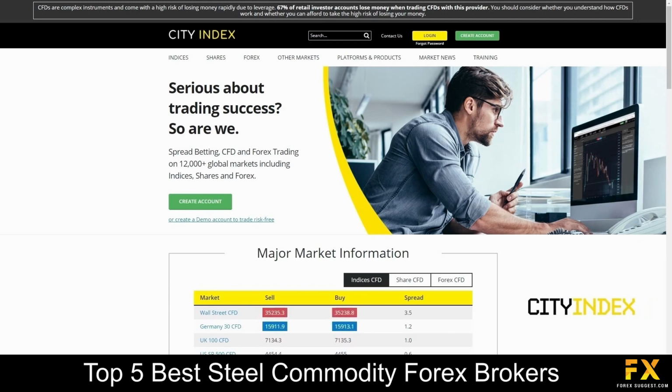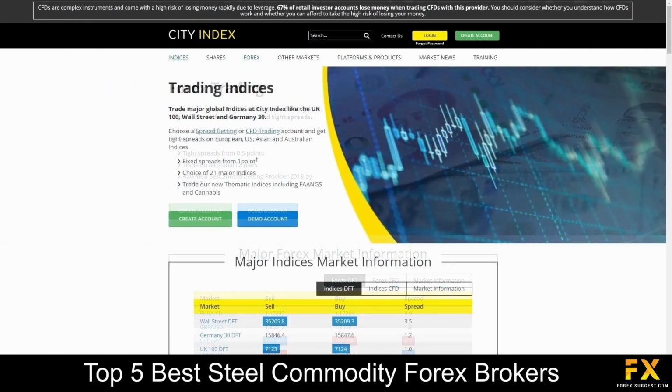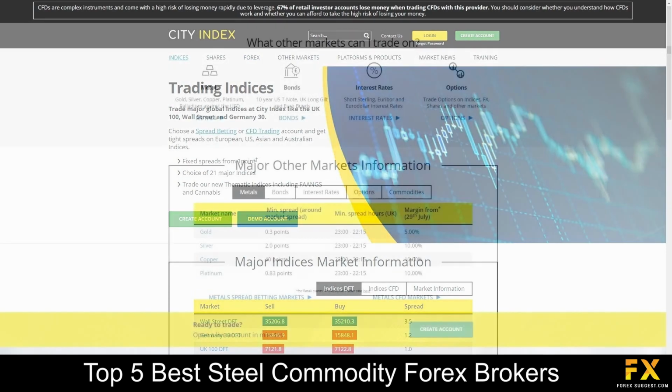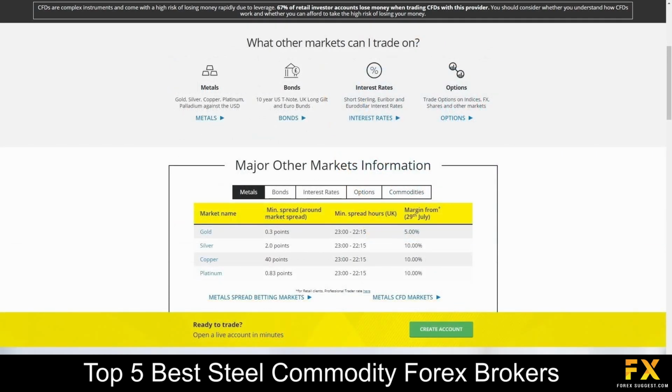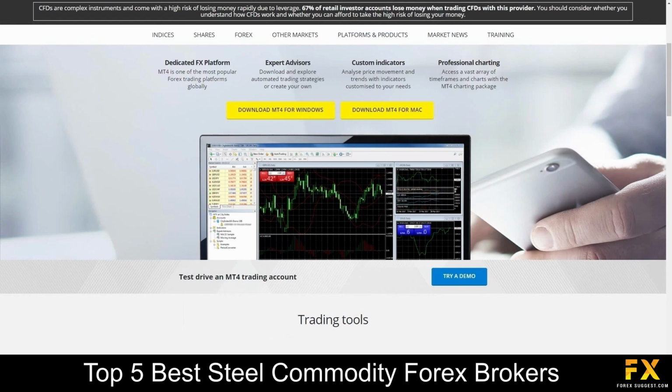City Index is a spread betting CFD and Forex trading broker, which is regulated by the UK's Financial Conduct Authority. City Index offers traders the ability to trade on over 12,000 instruments, covering indices, shares, Forex, cryptos, and commodities. Featured platforms are available on City Index's web and mobile trader platforms, as well as the MetaTrader 4 platform, which is supported on Windows, iOS, and Android operating systems.